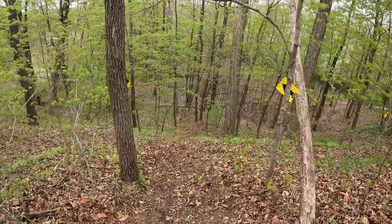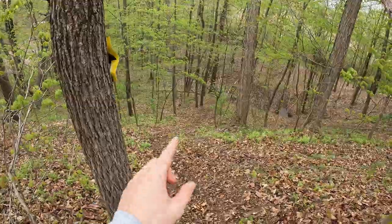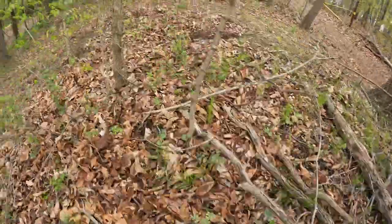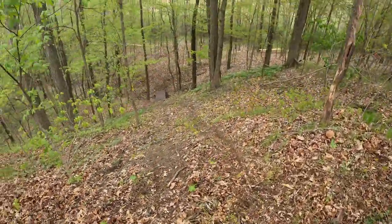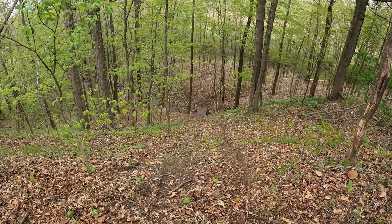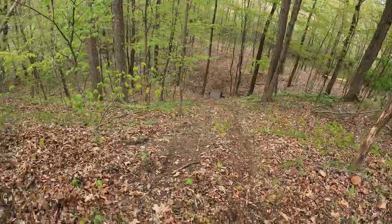And here's a top view real quick. So here is the hill that I said I was going to hit. There's that. And then here's the top view for the other hill. As you can see, it's got a little bit of a slant to it, but overall not too bad. Let's go see the creek bank jump.